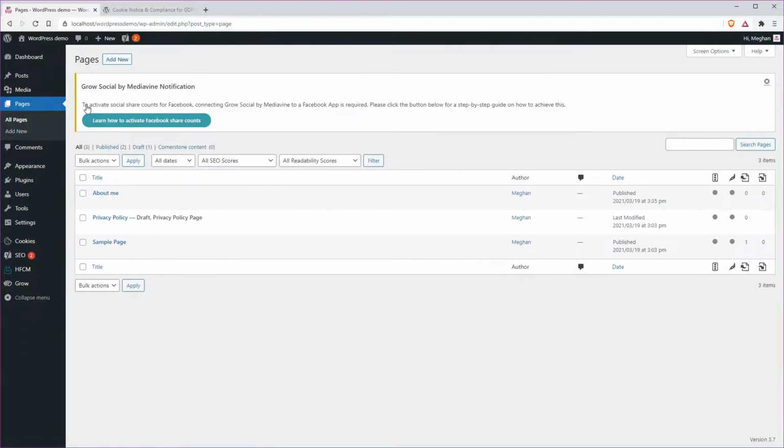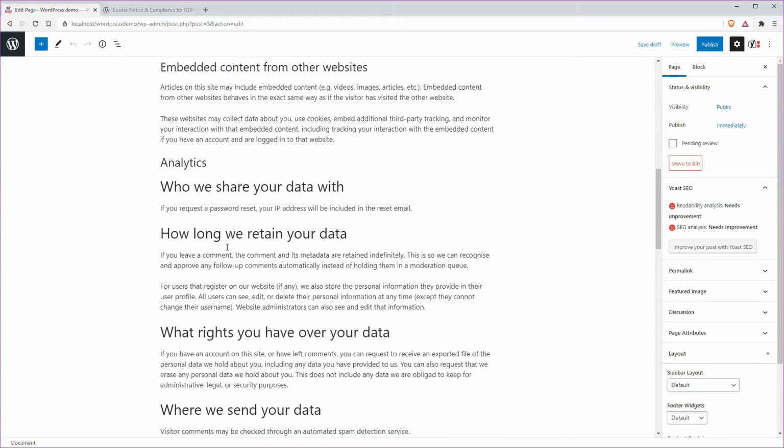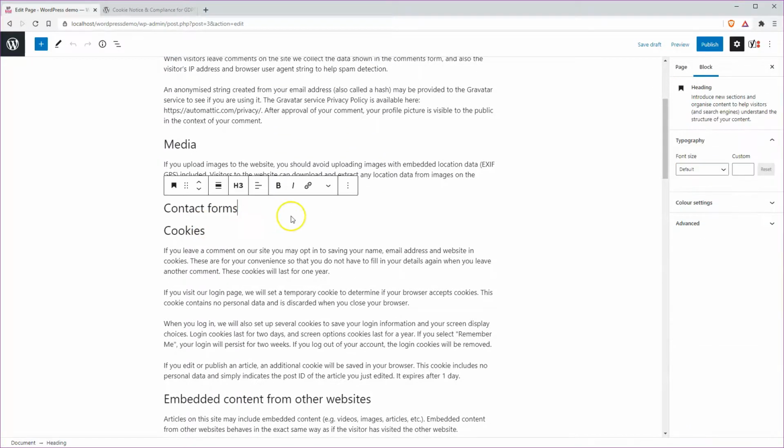If we go to all pages, and then here it is, privacy policy. It's currently in draft mode, so we can go in and edit it and add any details here that are relevant to us. So if you had a contact form, then you would fill in this section here, and then you need to add things like what data you collect and how long you keep it for, and what can people do to have their data removed.